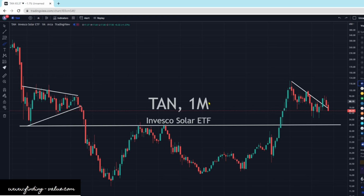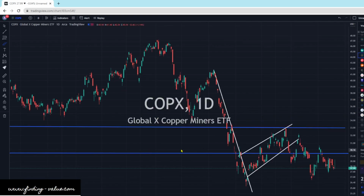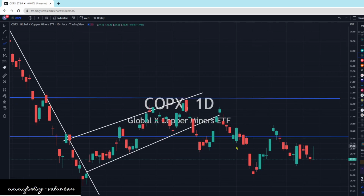If commodity prices go up, it will put pressure on their margins. So that's TAN there. COPX, which is the copper fund, we're back at that support level. It doesn't look bad. It looks all right. I'd like to see some buying pressure. We got a bullish engulfing there. So we're just moving sideways at this time with the overall markets.